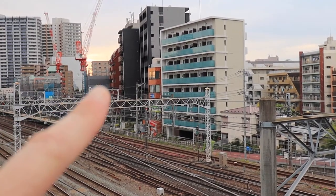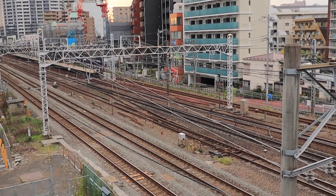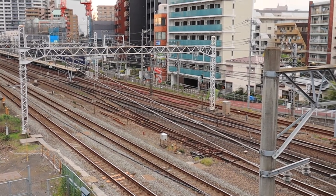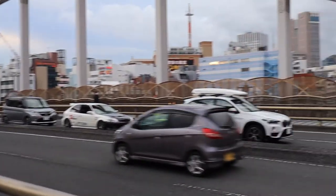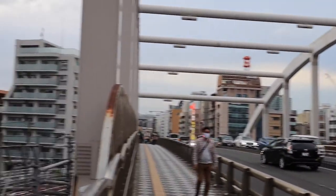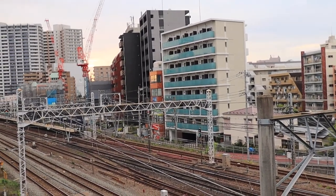It's a little difficult to see. The apartment building is over here. These are the train tracks for the Sotetsu line, the Tokaido line, and a few other lines as well. The Yokohama train station is right over here. So, commuting to work or school on a daily basis is relatively easy.